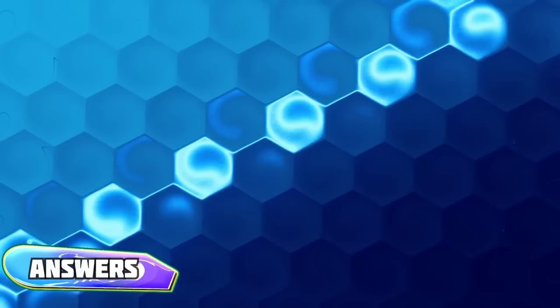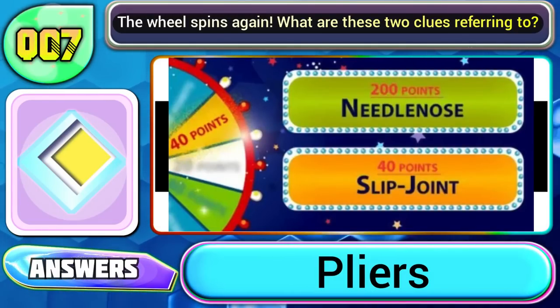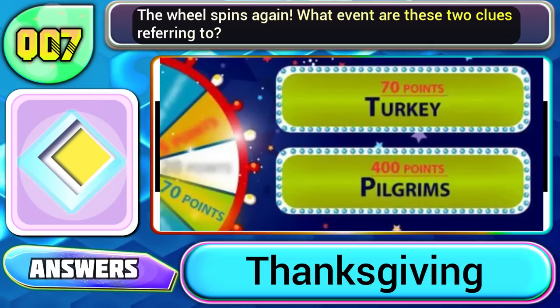Again in variant 3, if you get the words on the images needle nose and slip joint, then just choose the option pliers. Okay, now in variant 4, select the option Thanksgiving if you get the words on the images turkey and pilgrims.